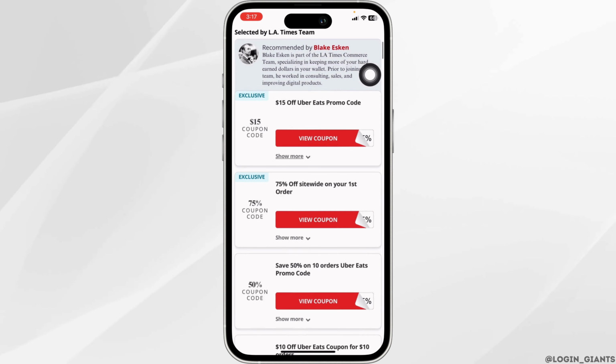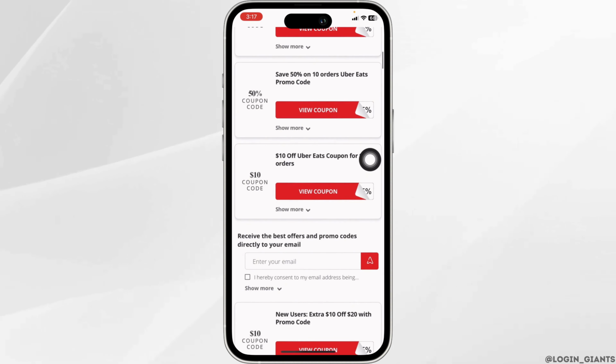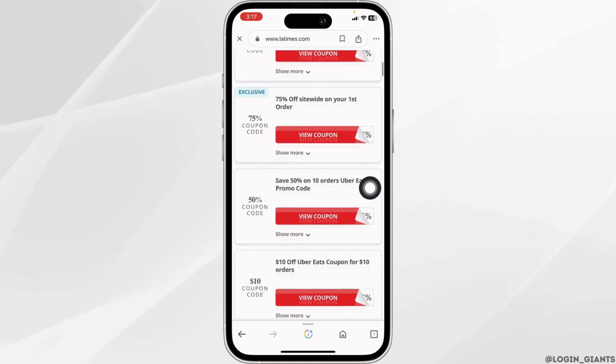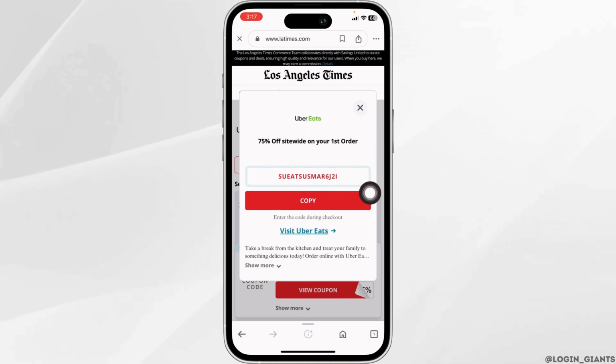Now in this page, you will only find the coupon codes for Uber Eats. Scroll down and check 50% coupon code, $10 coupon code, 25% coupon code, and many more. If you're interested in any of the coupon code and want to use it, click on this option of view coupon. So here's the coupon code. Now you can copy it.